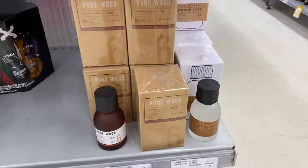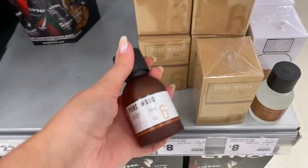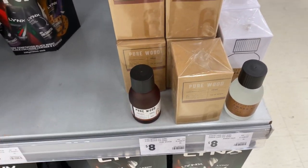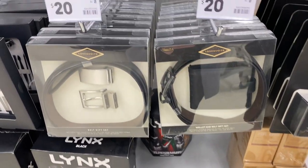Now, this is a new men's aftershave that I found at Kmart. This one here in the brown bottle smells so nice. I actually like this one more than the other one, and I'm going to buy this for my husband. It's a good one. For $8, you can't go wrong. But yeah, I wasn't a fan of the other one.